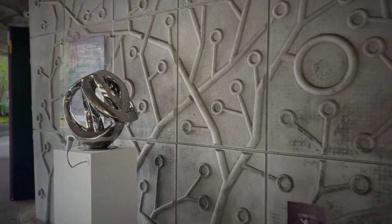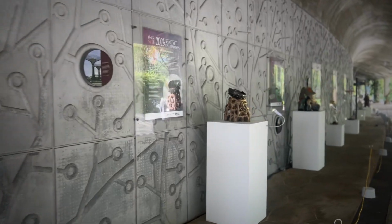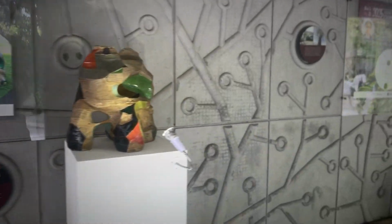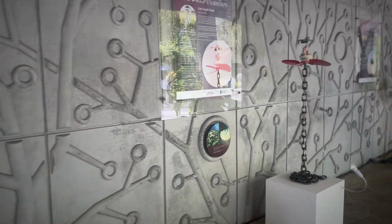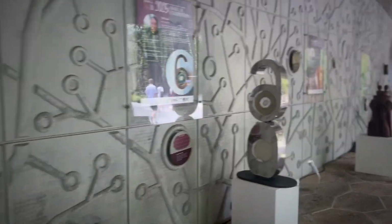There were quite a few art installations around the area as well, so we got to do a little walk by and see what we could find. These were a bunch of different sculptures from different artists celebrating the Singapore 2025 annual exhibition. I think it was very cool that it was just out for a lot of people to see as they were walking by, and it was lucky that we got to see it.